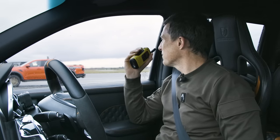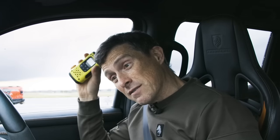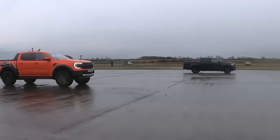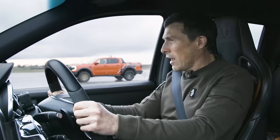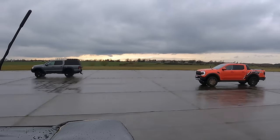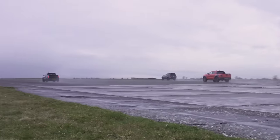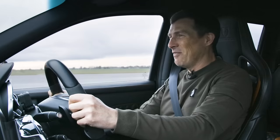Yeah, so this has got so much power, the gearbox is having a midlife crisis and doesn't know what to do. I know, it feels like a midlife crisis. 3, 2, 1. Oh my God. Oh no, they're gone. That launch in the Amarok was just insane. Oh my gosh!